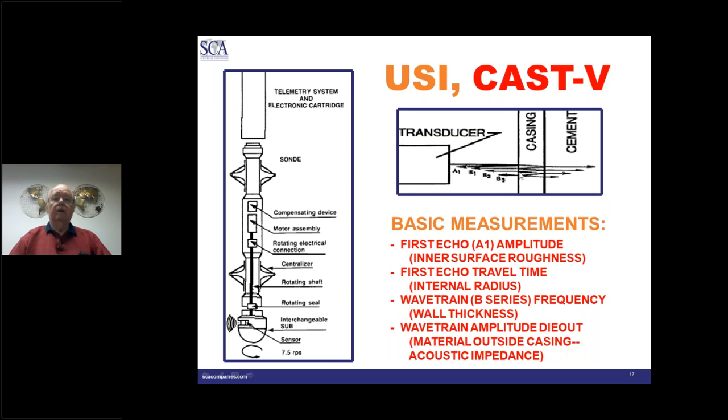Second one is a measure of the internal casing. Wherever the casing is, if there's corrosion, we get a reflection back. And that's a measurement of the internal radius. Then we have a measure of this wave train frequency, wall thickness. Imagine that acoustic signal gets to this wall. When it hits that wall, some part of that acoustic signal goes through, some is reflected back. Then when the signal that's reflected back hits over here, it's reflected back again.